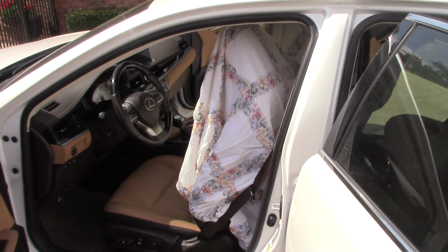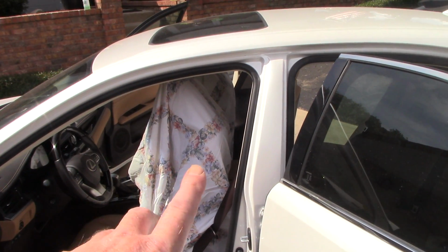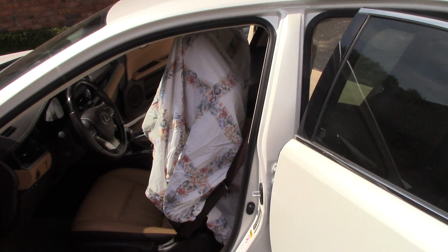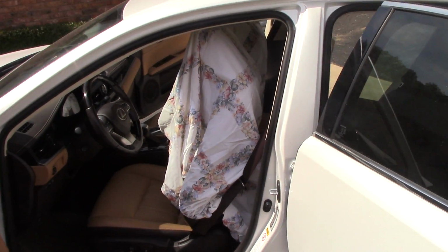So that's my little tip about bed sheets. No, this isn't an accident scene. Nobody died in the front. We're covering them up. I don't know. It makes sense in my world.